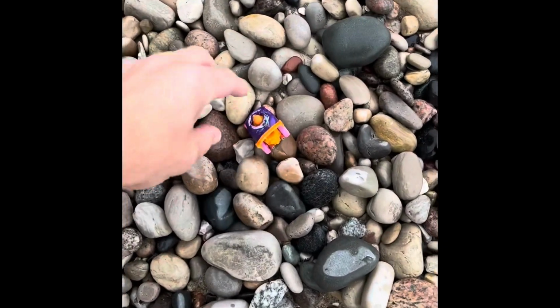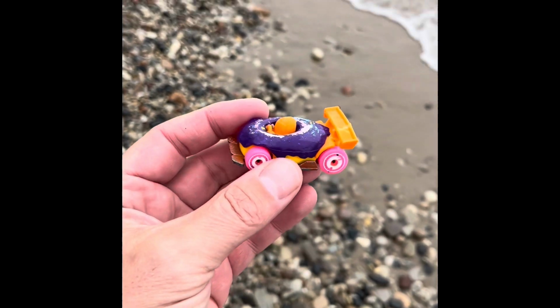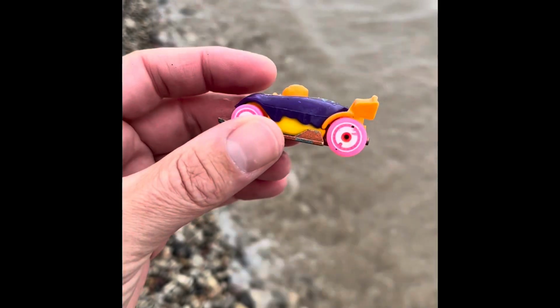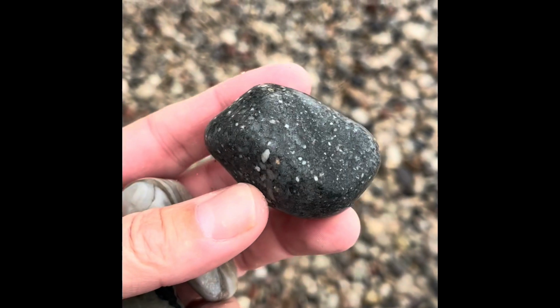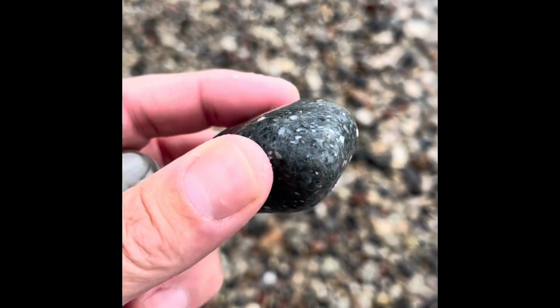Ooh, I've never found one of these. I think this is that rare Lake Michigan race car agate. It's a really good one too. That's going home with us. Three more here. Nice little galaxy stone. A lot of different colors in there. Definitely a keeper.